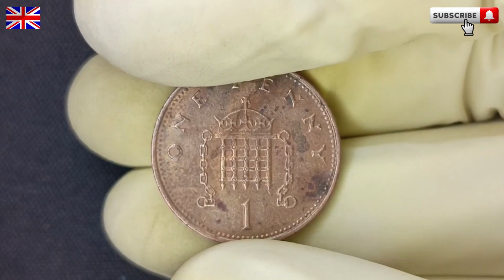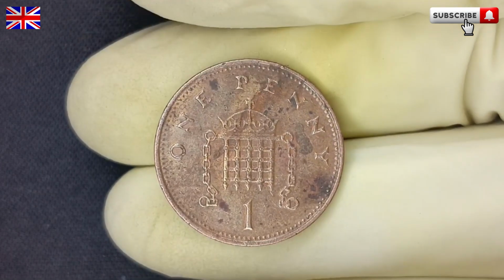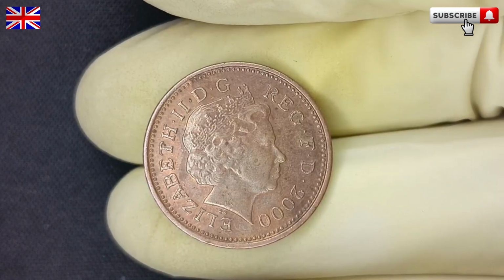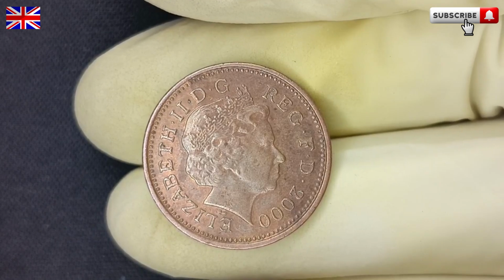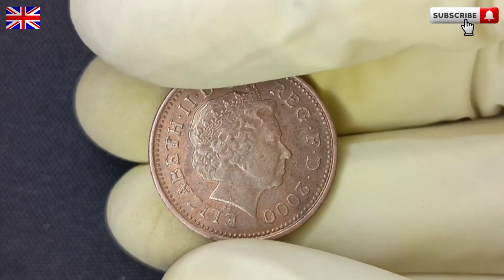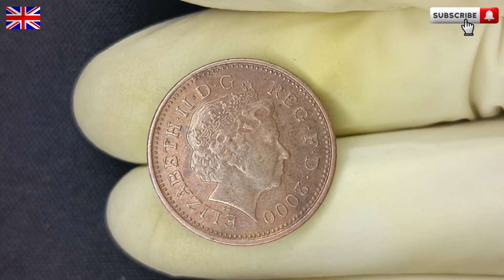This was the Elizabeth II one-penny of 2000, a piece whose value would one day soar into the stratosphere of coin collecting. On the surface, it might have looked like any other penny tossed into a fountain or slipped into a child's piggy bank. But as we unravel its story, you'll come to see why it has become one of the most sought-after coins in the world, worth not just pennies, but an eye-watering $23 million.